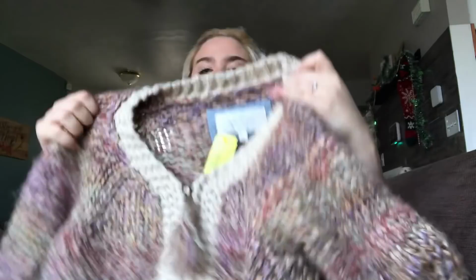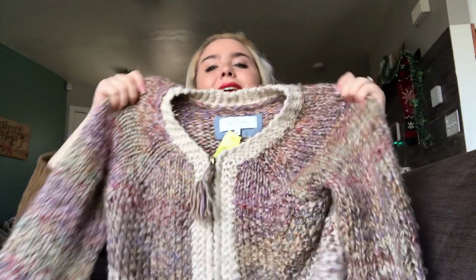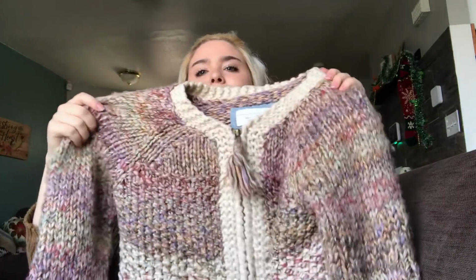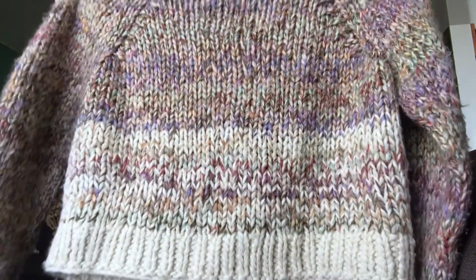Okay, some more Anthropologie. This is one of my favorite Anthropologie brands to sell. It is Angel of the North, and it's this really chunky knit sweater coat. It's kind of cropped, but it has this nice little tassel-y zipper, and it's a size large. It was $4.99. Oh, and some of these pieces can do really good, so I'm gonna have to look up this one, but I'm not really sure anything about it.